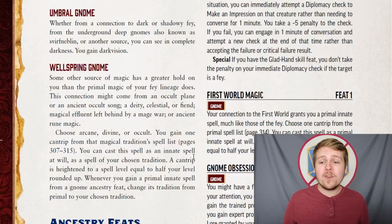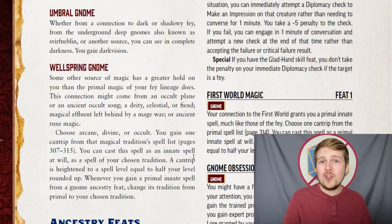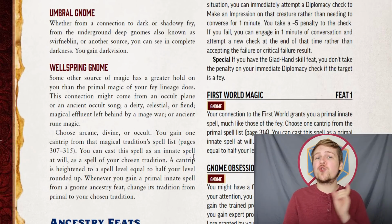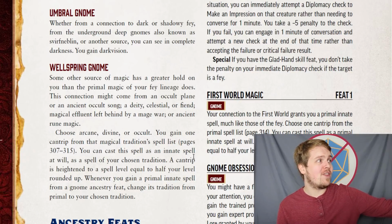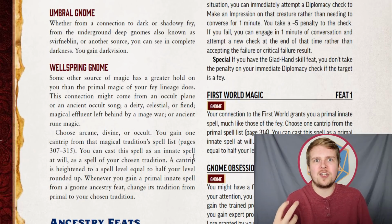Additionally, if you ever get a future gnome ancestry feat that grants you a primal spell, you can instead take a spell from the tradition you chose with Wellspring Gnome. So if you choose Divine, and you get a future ancestry feat that grants you a primal spell, you can instead gain a Divine spell. Really cool. I like the idea of a divine-touched or an occult-cursed gnome.